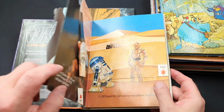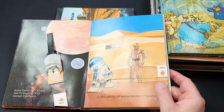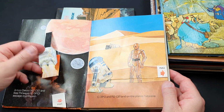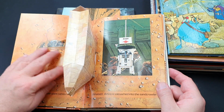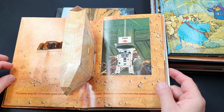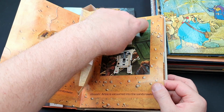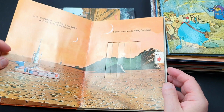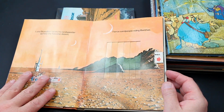Some of these are super delicate, so I'm not going to work all the pop-ups for you, because I don't want to damage them, but you get the idea. That's pretty nice there. Just going through these now, I remember doing this as a kid, pulling R2 up. They're just brilliant. This one is particularly fragile, so I'm not going to do it, but the landspeeder would go along there, and that would reveal the Banthas there.